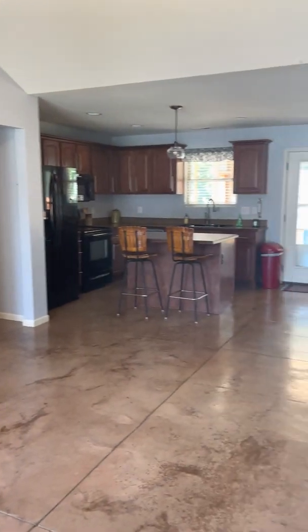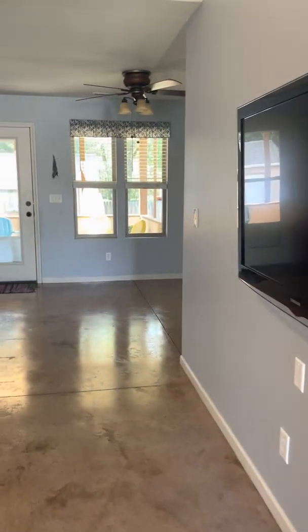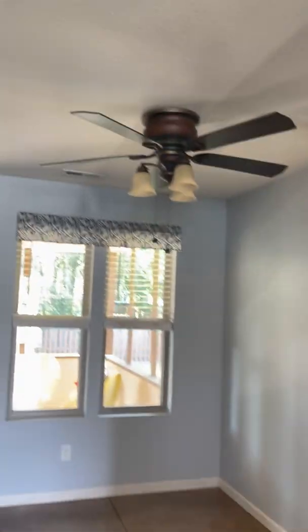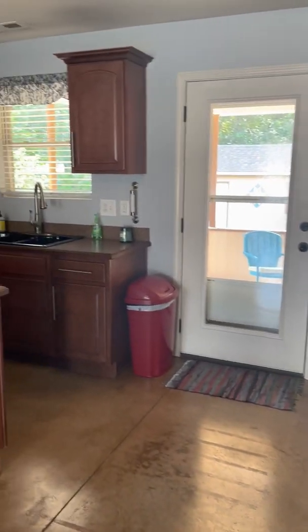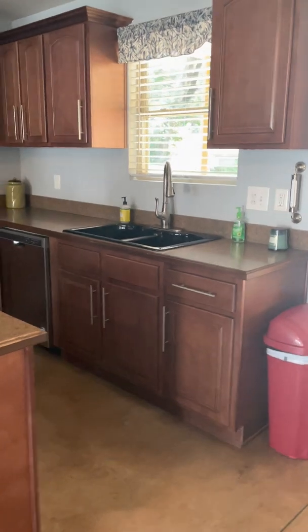Into the kitchen. So currently they still have a TV attached to the wall here. And as you head into the dining room space, you can see they've got a ceiling fan. And it looks out onto a sunroom that they have as their back porch, which we'll take a look at here in a little bit too.